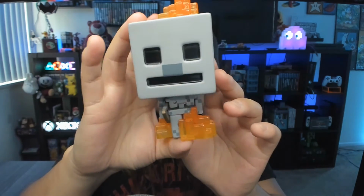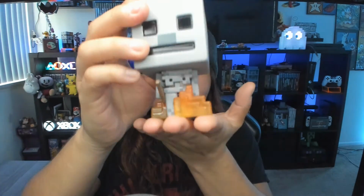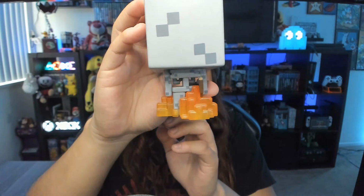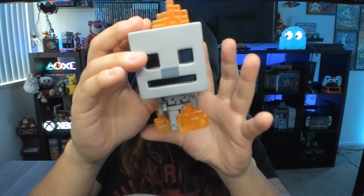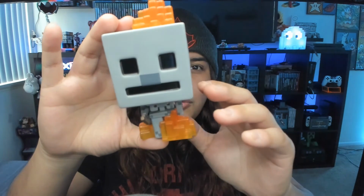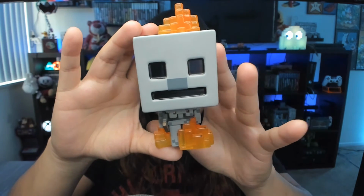It looks really cool. That's the only reason I picked it up. It's nice to see that the fire acts as like a little stand. Also, I've never had any trouble with the skeleton falling at all. So that's the front. This is the back. Nice little detail to it. I really like the fire on this. So this is another 2017 Funko Pop, and I just think this looks really nice. I kind of would want to get like a flaming creeper if that's a thing. That would be really cool.